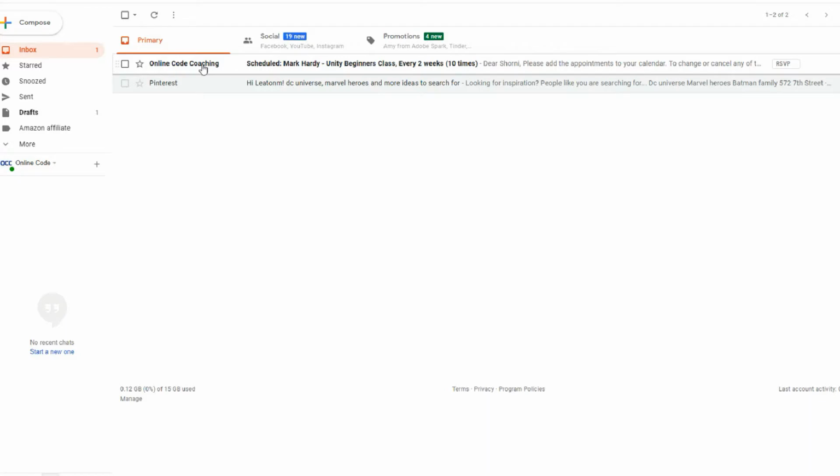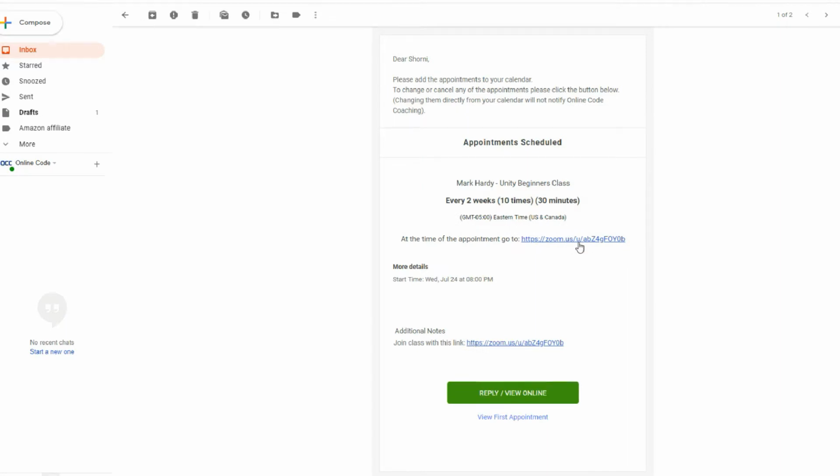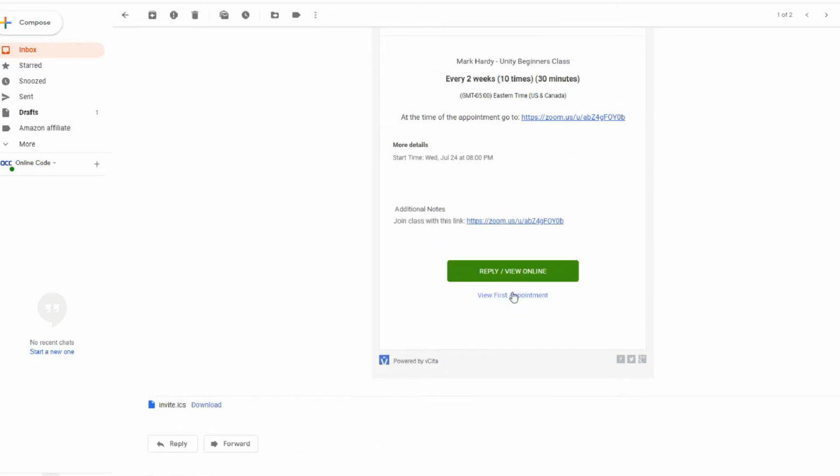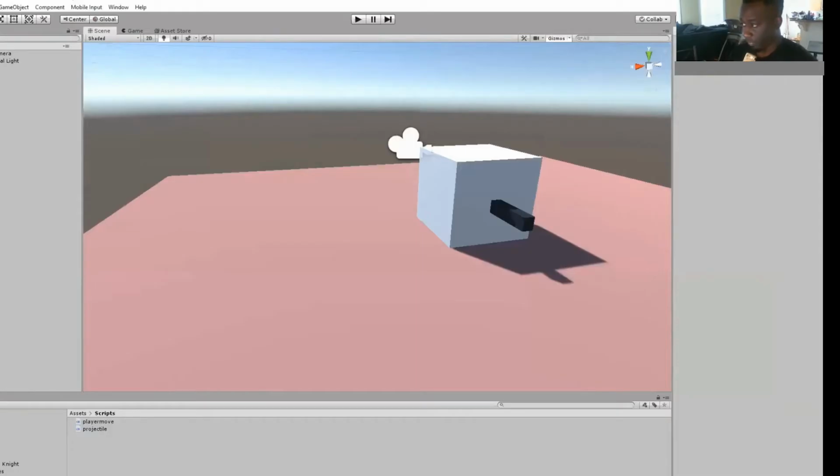Joining class is just as easy. We use a third-party tool called Zoom. You'll be given a personal URL. You simply type that into your favorite browser, or copy-paste it, or simply click on it from the email reminders that are sent out before class actually starts.